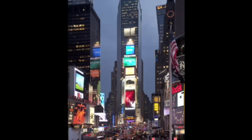Oh, here we have Times Square again at night. And you can see how kinetic it's all become. It's really more about the spectaculars than it is about the buildings at night. They disappear and it becomes like a giant television set.